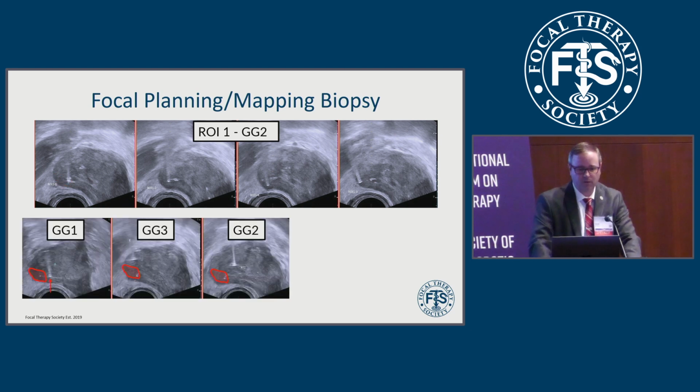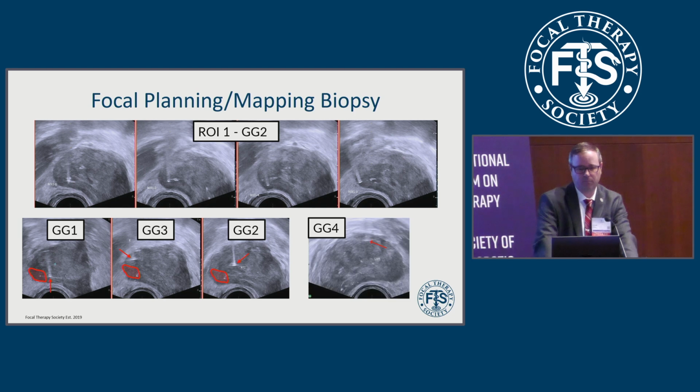Perilesional sampling showed a mixture of grade group 1, grade group 2, and grade group 3. And then I did a systematic template with anterior sampling, and in this case did find grade group 4, anteromedially on the left. Now, is this a failure of the MRI? Is it a failure of the sampling? It's hard to know, but I'm sure glad I did his biopsy and canceled the case we had scheduled for next Friday.